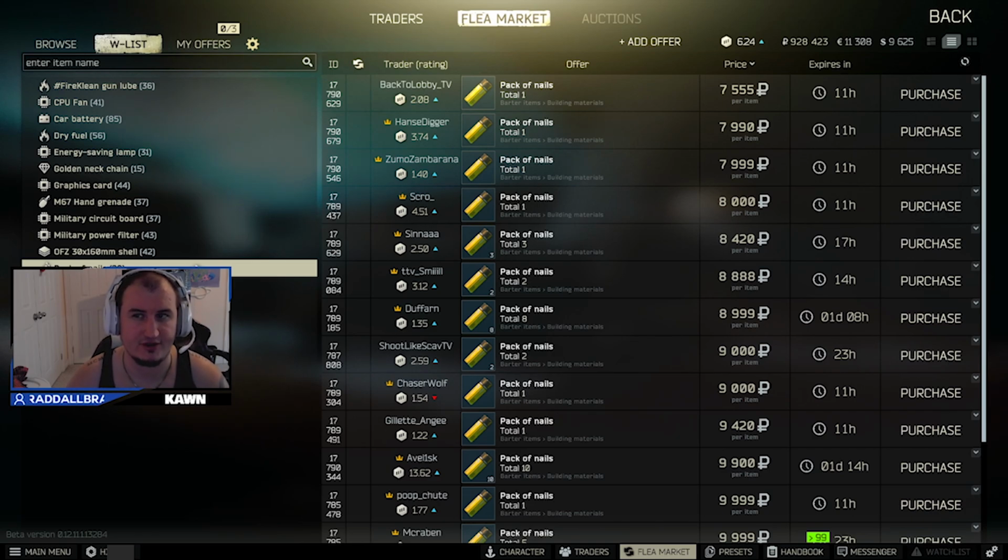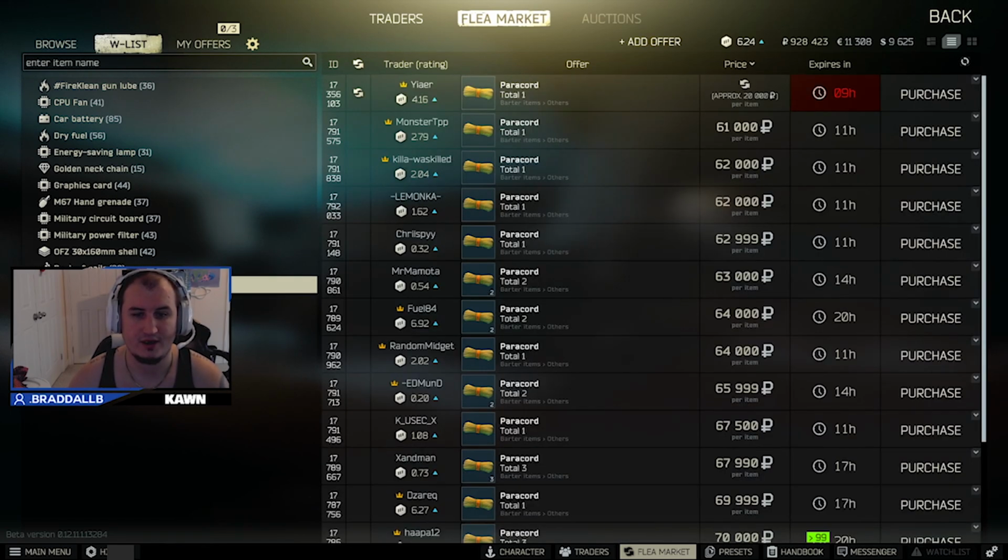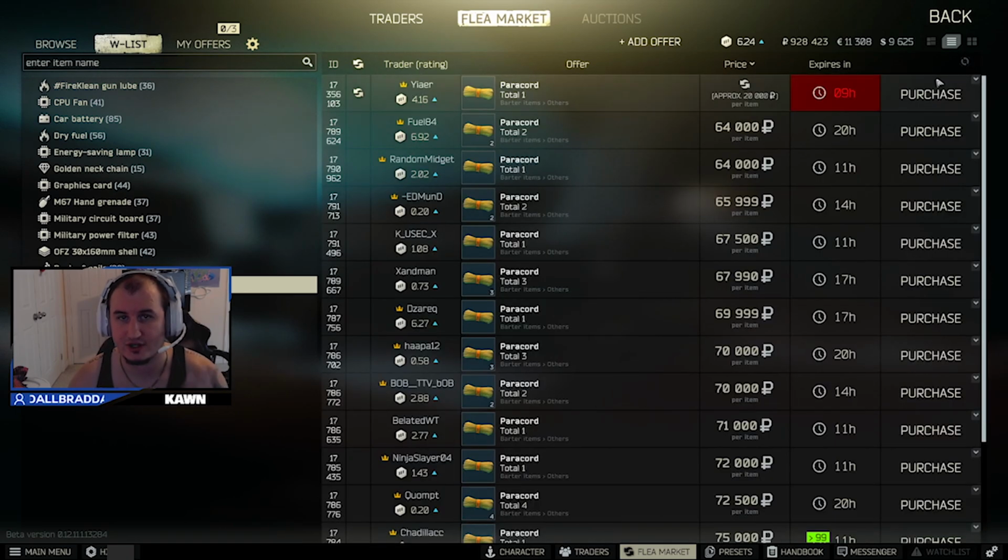And I think you need 15. It might be a little bit more, might be a little bit less, but buying them now, 15 at 7k is peanuts compared to when they're at like 40 or 50k and you want to buy them to barter for sick cases. The only problem with the sick case barter is this one item here, and that's Paracords. Paracords are pretty high right now, 61,000. It's actually not as high as I saw them yesterday. They're at about 90k. So they might be on their way down, but it could just be a fluctuation.